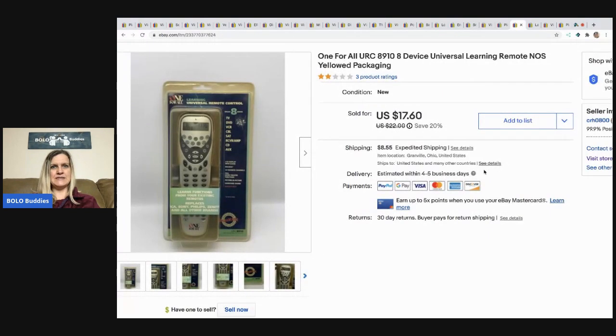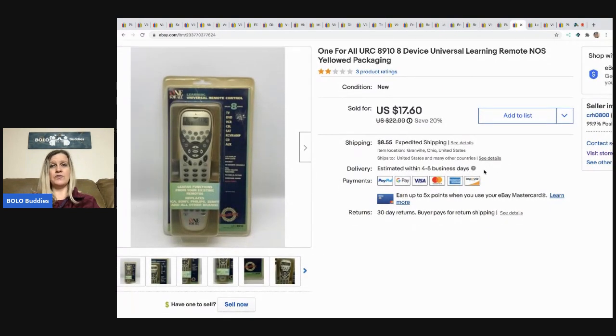The next item is this One For All Universal Learning Remote. The packaging is yellowing and it has a 2-star feedback, but it still sold. I got this at a thrift store for $2.50 and it sold for $17.60 and the buyer paid shipping.